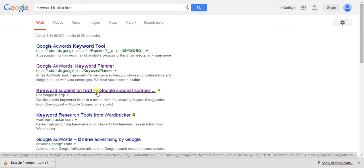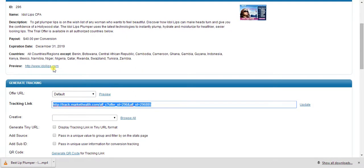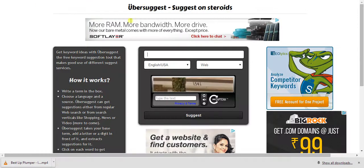Ubersuggest.org is a keyword suggestion tool, a Google Suggest scraper. I'm going to paste in the query from the web. The query is idlelips.com, which is the website. I'm going to paste this into the tool and see what comes out.